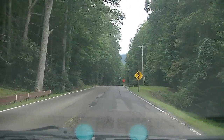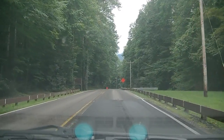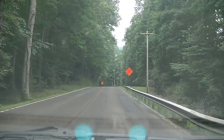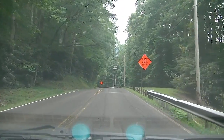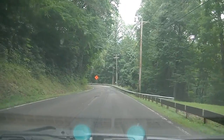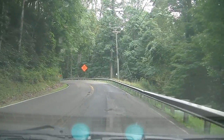So we're about 8 miles from Roan Mountain, and we just entered into the state park here. It's a Tennessee state park, and the Appalachian Trail actually goes through Roan Mountain. So I'm really excited. Can't wait to see what it looks like. Looks amazing in the pictures.